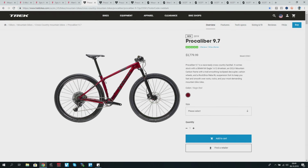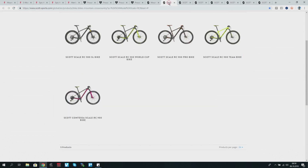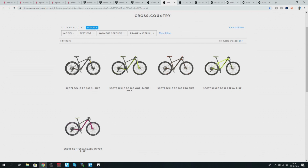But I like Trek. I remember that on the FSI, the system with the seat post flexing to the back was making the bike really more compliant. I believe all these bikes are compliant. But if you're riding tough terrain and you want only a hardtail, the Isospeed might be the answer. I don't like the graphics on the Scott bikes that much.